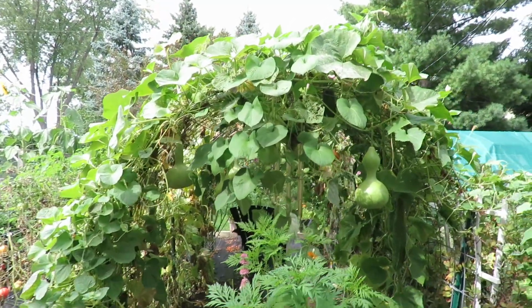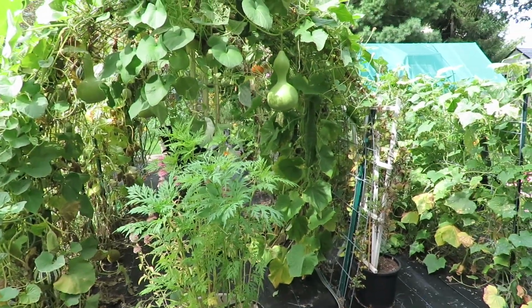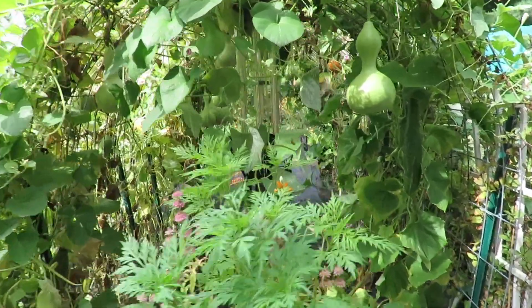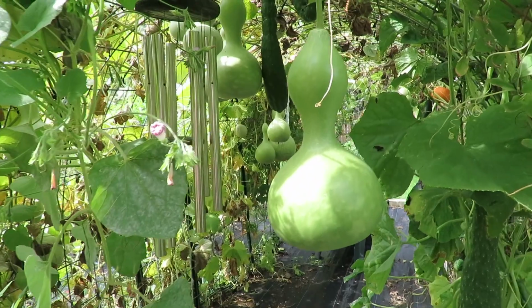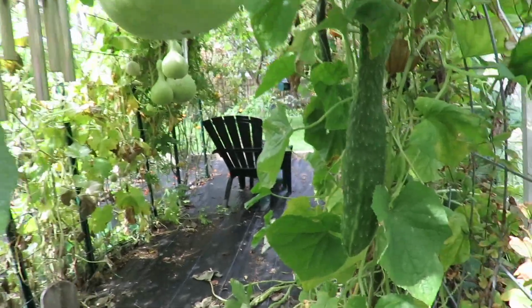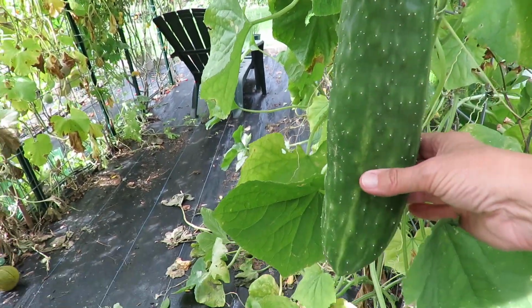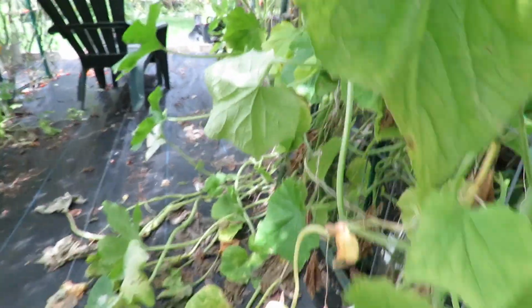Here is my arbor. Everything's starting to die back. I think these cool nights are really triggering the response to die off. This is Japanese long cucumber. Let me switch sides here.